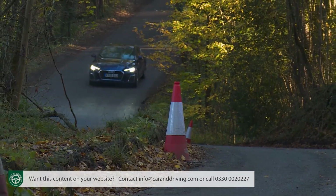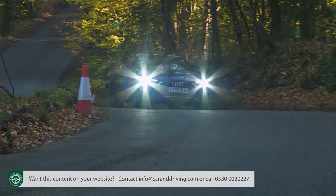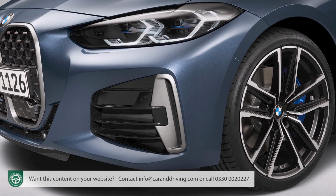On to residuals. The A5 Sportback has always performed well in this regard, and nothing's changed here. According to industry experts CAP, a typical A5 Sportback 35 TDI would, after 3 years and 36,000 miles, be worth 46 to 47% of its original value. The S5 TDI holds on to up to 51% of its value in the same time frame. Both these figures are marginally better than you'd get from competing BMW and Mercedes models.